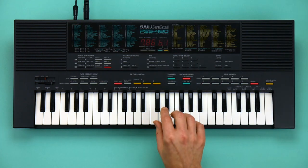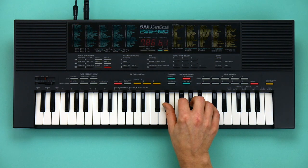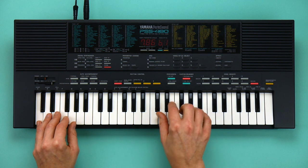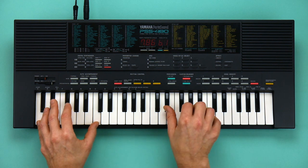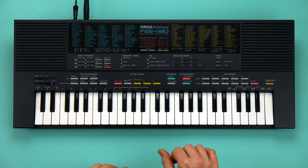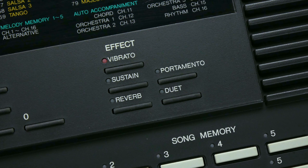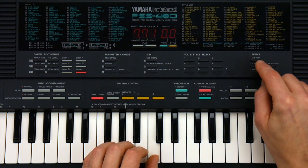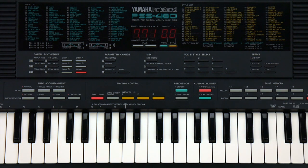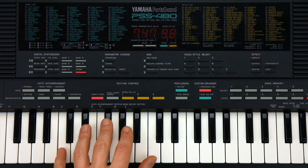But you will quickly find out that the same settings sound different depending on the preset voice you start with. That's because there are a few more parameters that were used to create the preset voices. We obviously have vibrato, with slightly different settings for each sound. The intensity can vary and some voices have a slight vibrato delay.